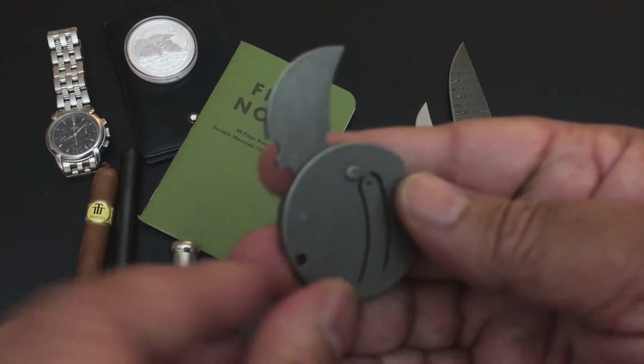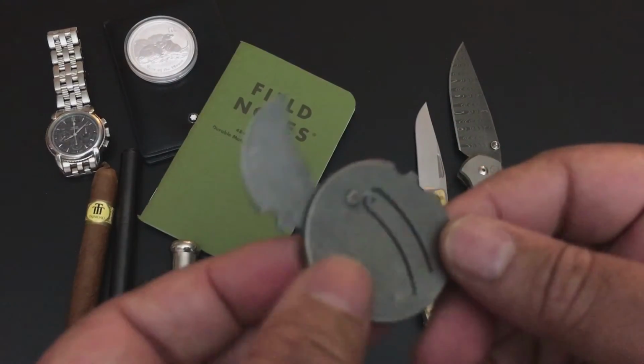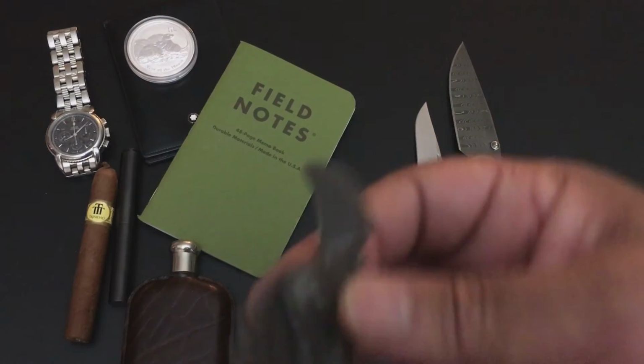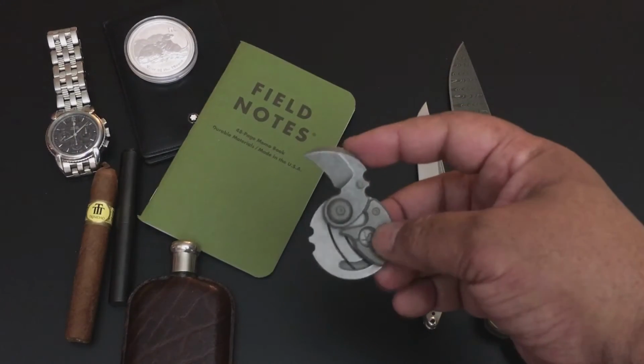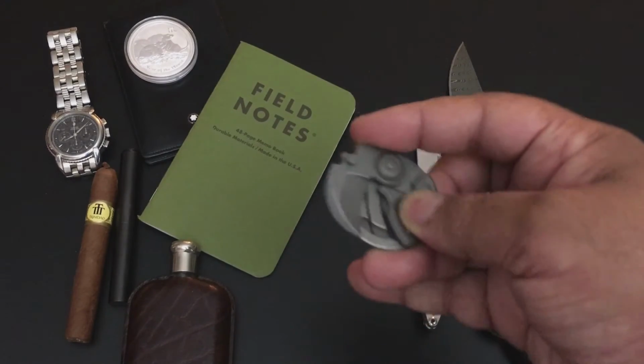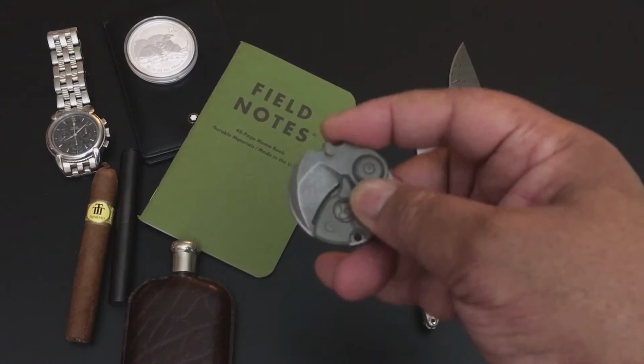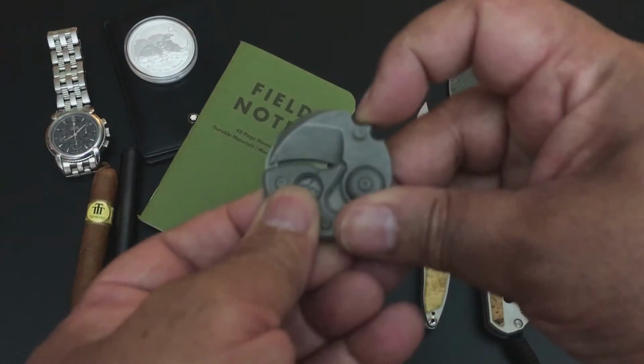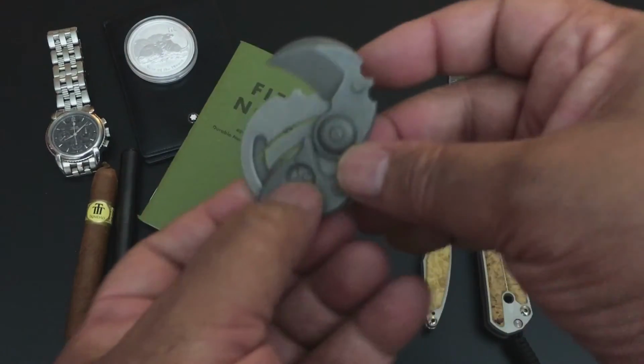I believe this is S. You know what? I don't know. I'm sorry, you guys. I actually don't know what the steel is. It's not listed. The reason I said S30V is that's the steel that he has on his Spyderco collaborations, the tag knives. So I don't know which steel this one is.